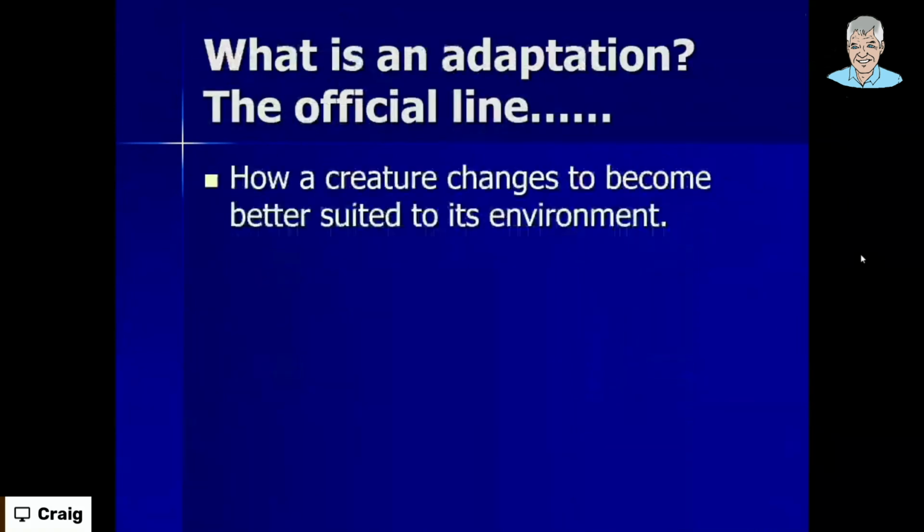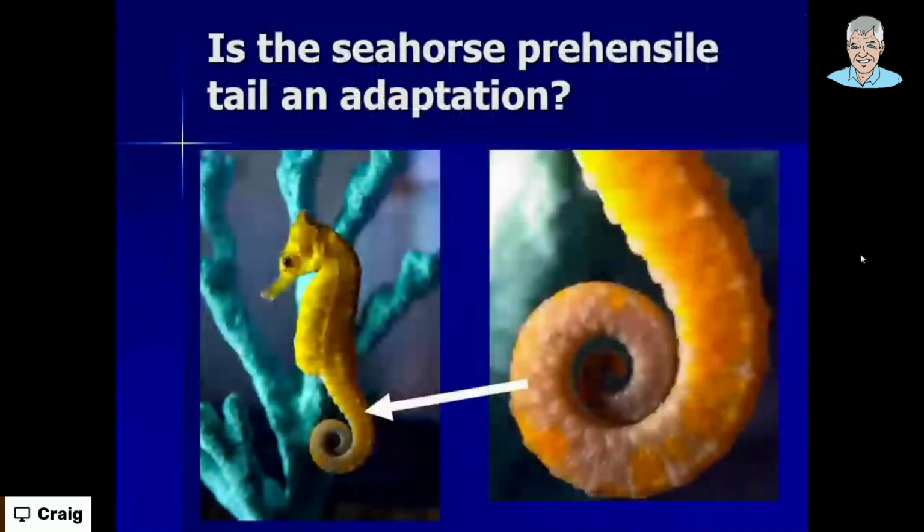So the official line in secular evolutionary biology is that a creature changes to become better suited to its environment over time through adaptations. And this is taught in our schools, and even in a Christian school this week, a teacher was giving me examples of adaptation that she thought were quite reasonable, but really were evolutionary, and it surprised her to find that out. So we've got to be very careful when we say things are adapting, because it's really an evolutionary process that they're talking about.